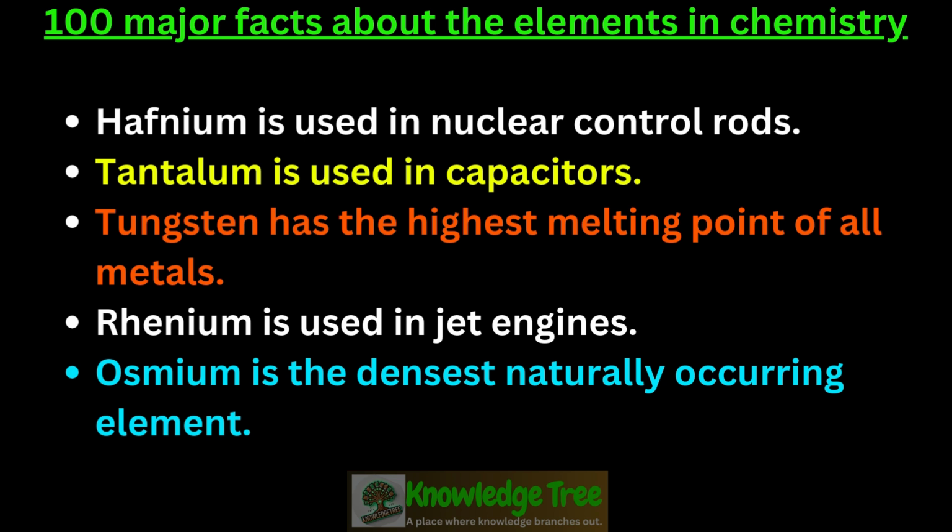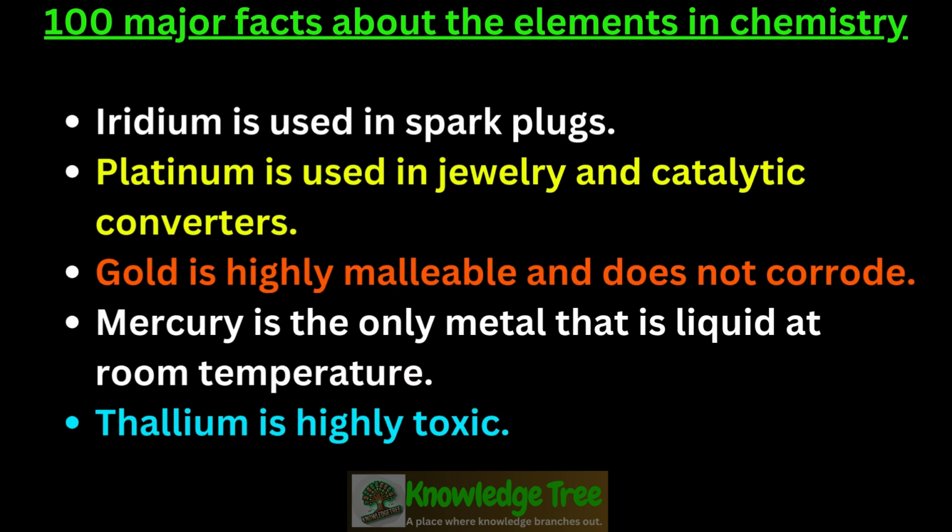Tungsten has the highest melting point of all metals. Rhenium is used in jet engines. Osmium is the densest naturally occurring element. Iridium is used in spark plugs. Platinum is used in jewelry and catalytic converters. Gold is highly malleable and does not corrode.